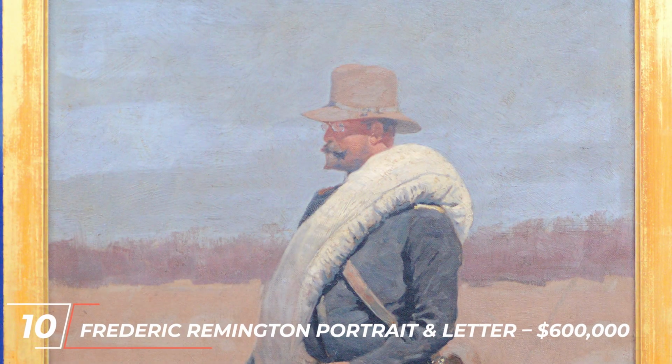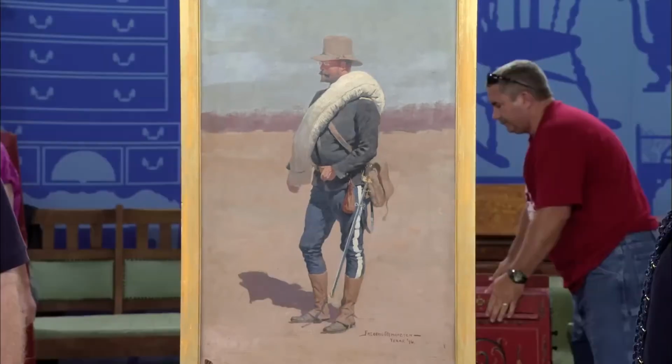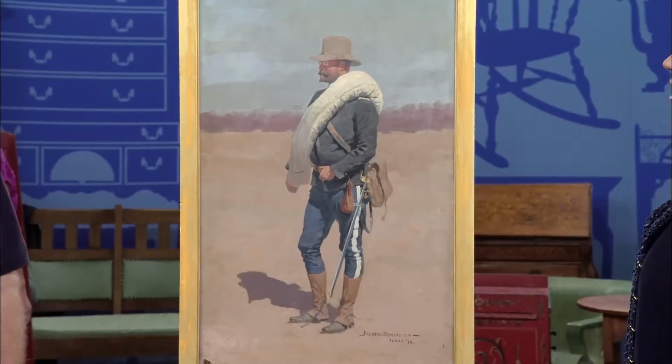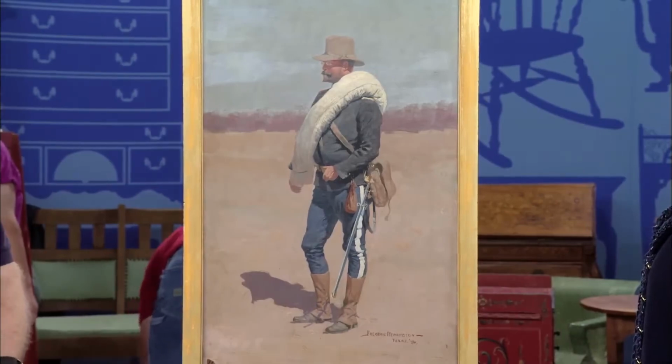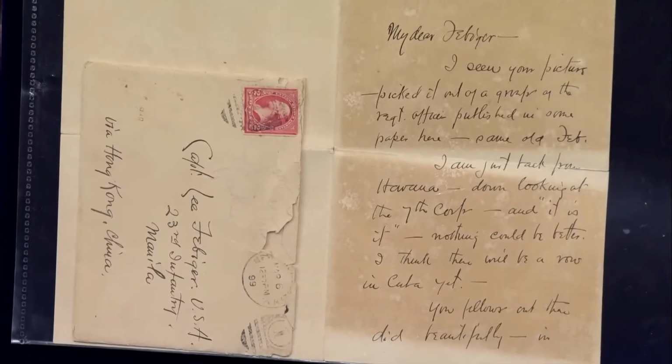Number 10, Frederick Remington portrait and letter. $600,000. On a 2014 Roadshow stop in Birmingham, a guest brought in a portrait of her great-grandfather, and it came with a surprise. The artist turned out to be Frederick Remington, famed for Western art, and the lot included a personal letter from Remington to the portrait subject.